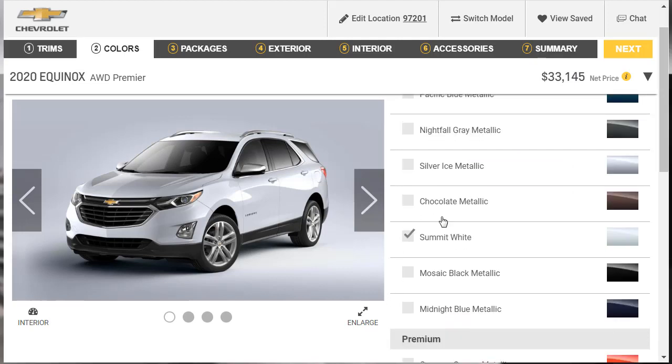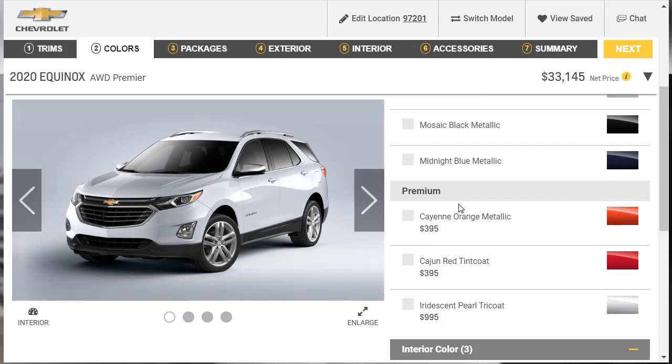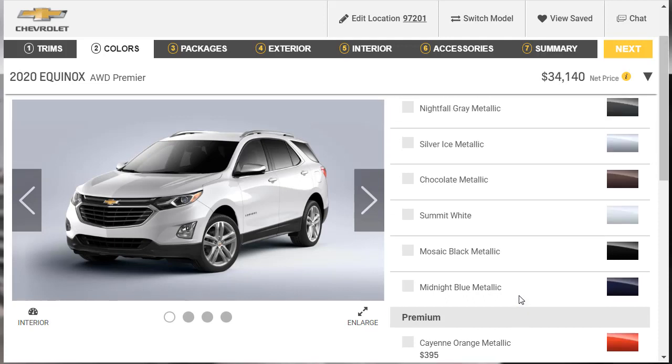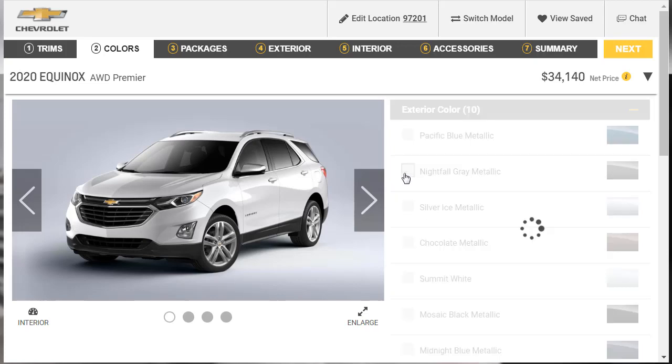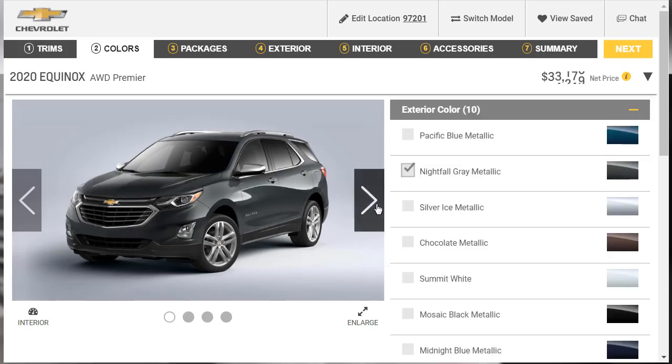Exterior colors, I wasn't really crazy about any of them. They've got some premium colors that cost a few extra dollars. That orange, amazingly, they're charging us $400 for. The Cajun red is another $400, and that iridescent pearl tri-coat white, which I like, is $995. But I'm not really feeling that. How about we go for a Nightfall Gray Metallic? I think we're going to do a Nightfall Gray Metallic.